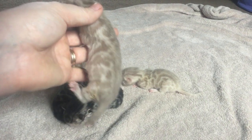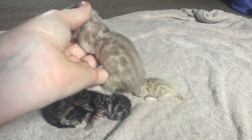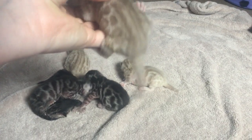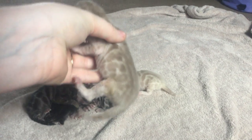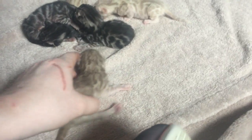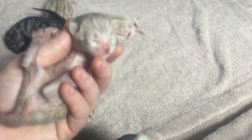Now I still got some stuff on him after birth. But you can see 1, 2, 3, 4, 5, 6. Six really big spots. Honestly, these guys look like Spice's kittens more, just because of how big those spots are, as opposed to a bunch of little tiny spots. You can see the umbilical cord.